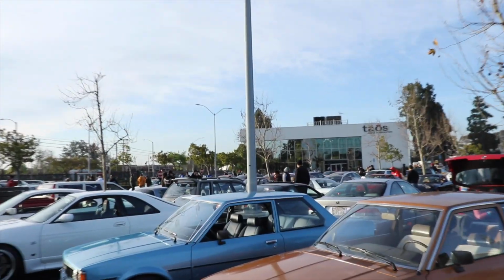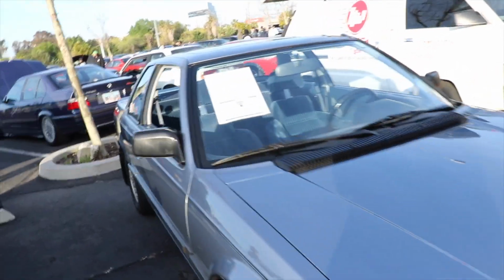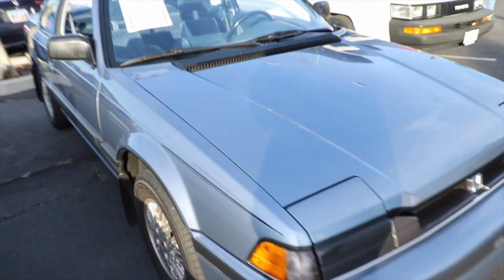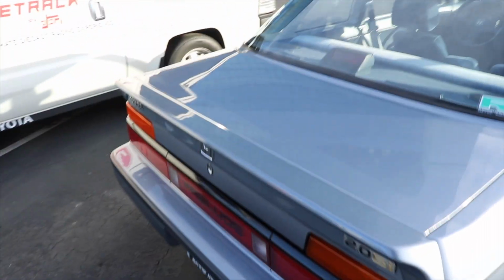That's S13. Ain't no way, check this out, got a sticker on this thing. Original stickers. $12,000 for this car, brand new, 13? Clean. Car looks brand new. Looks like it just came out of the showroom. Or the factory.